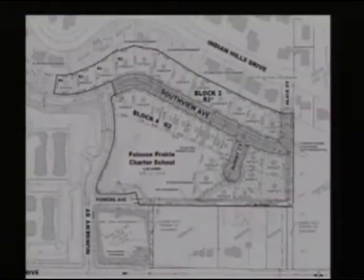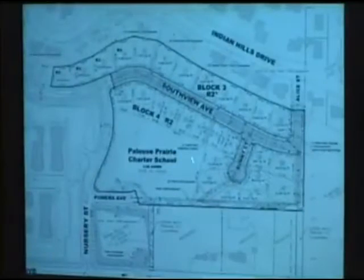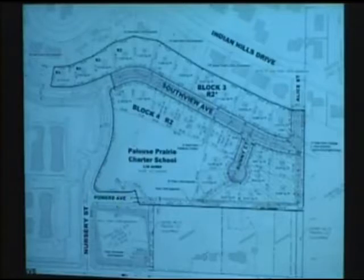So that brings us to the property to the east. You can see Nursery Street, Palouse Prairie Charter School. This is the 3.26 acres. Powers Avenue, one of the conditions for the lot division was that a cul-de-sac be dedicated and constructed prior to any building permits happening on that property. So you can see the faint outline of the cul-de-sac, and there was more detail provided in the construction drawings, and then when the conditional use permit was heard by the Board of Adjustment for the cul-de-sac detail.